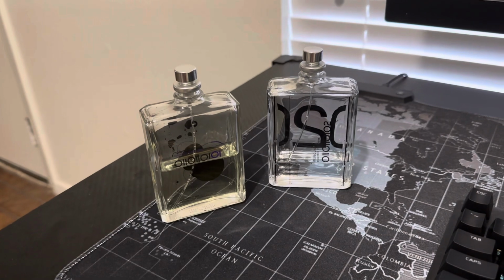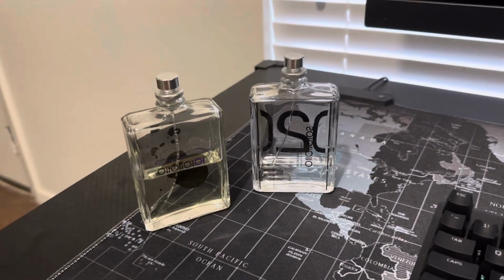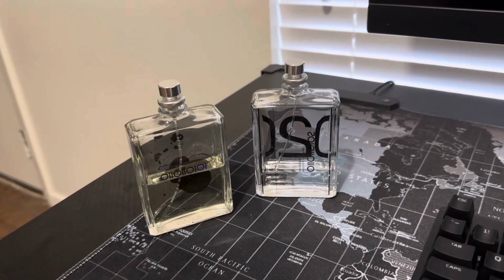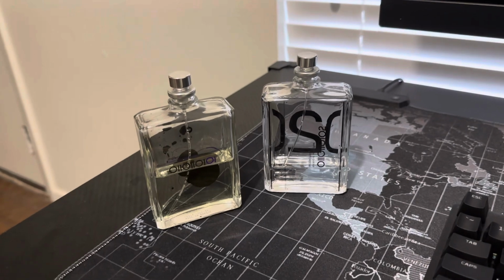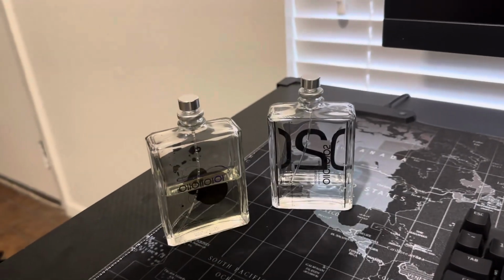So for this one, what really works well with the Molecule 2, as an example, would be, I believe, Percival by Parfums de Marly. It works really well. I get an extreme amount of compliments from that. So yeah, definitely number one, use some type of layering scent.